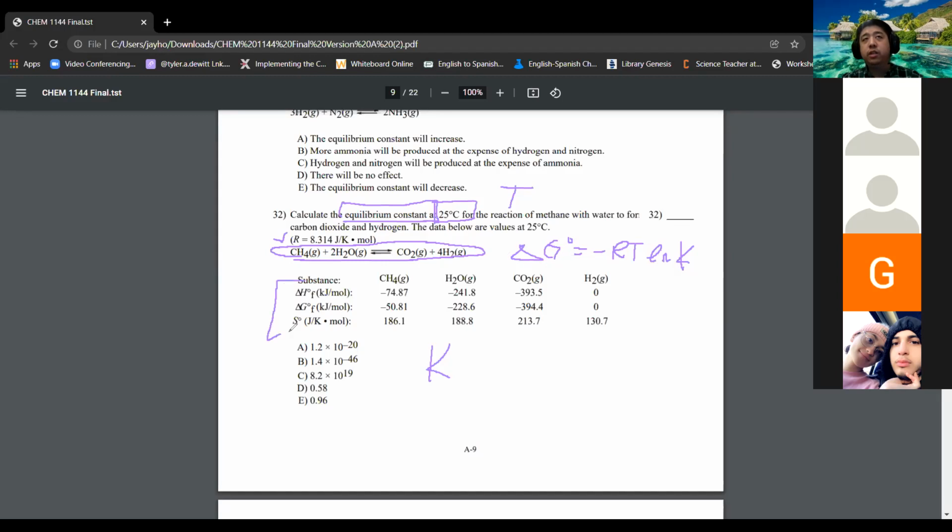And if you look at our choices here, you're given delta G, you're given H, and you're given S. I don't need the S. I don't need the H. If I wanted to, I could. I could do the long way around. I can go ahead and convert this to Kelvin, use the delta H and the delta S to find my delta G. But there's no point of doing that. So I'll just take this value right in the middle here.